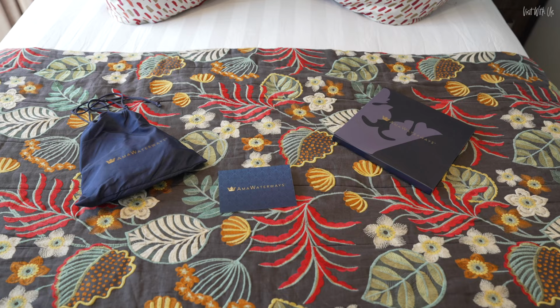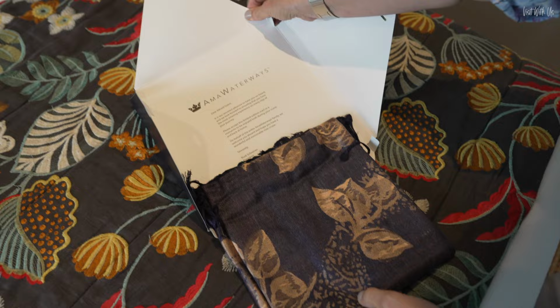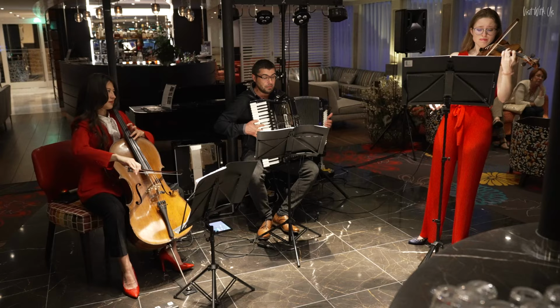Back at the ship, AmaWaterways had left us a couple of lovely gifts on our bed. What a lovely surprise. This is a luxury line, you know. These little touches confirm that. Actually, there's so much more to cram into this vlog, I'm going to struggle giving you all the highlights, starting with pre-dinner drinks in the main lounge, accompanied by these outstanding guest musicians.